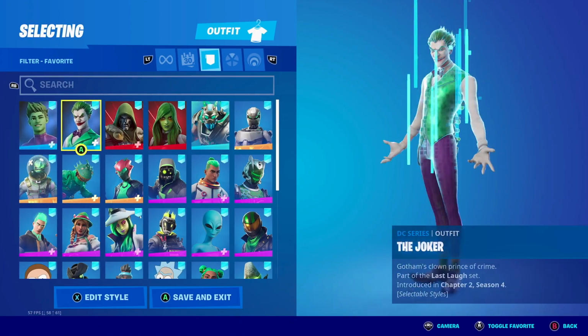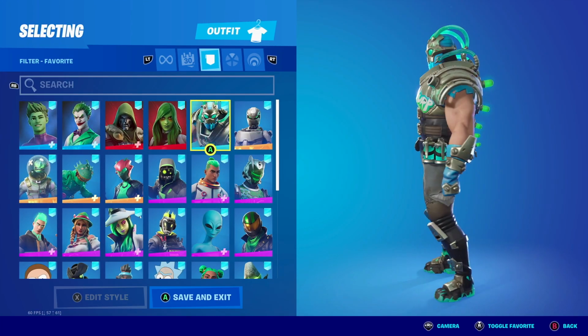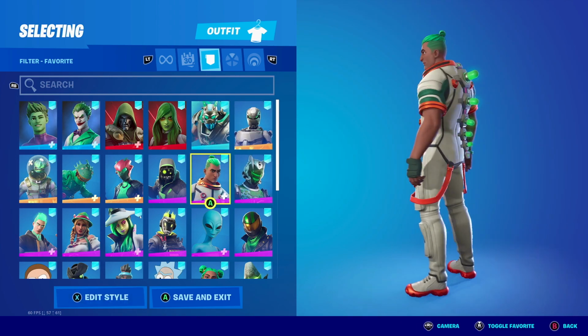Now for the honorable mention with the inner-vertebral implant, you do want to pair it up with anything that does have silver. Anything with a futuristic vibe or anything with green is going to look really good with this backbling.